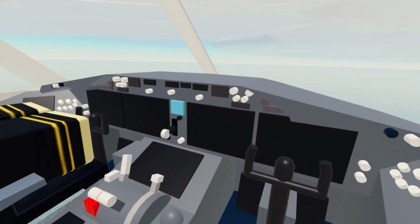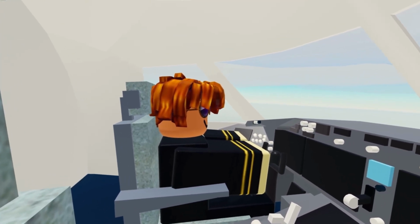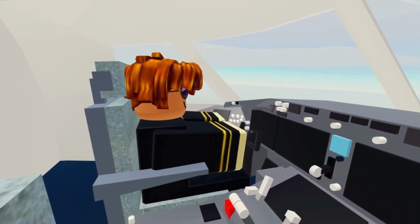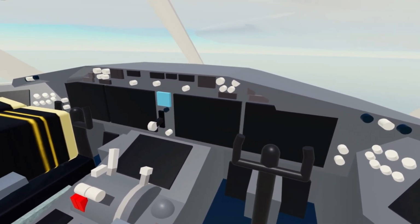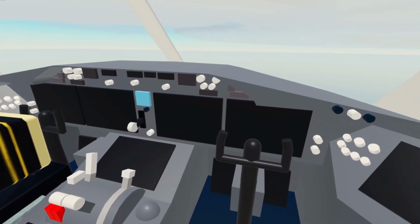Low fuel. How the heck did that happen? I don't know. Looks like they forgot to refuel the plane. In that case, we'll have to divert to Tokyo International. Contact the tower now.